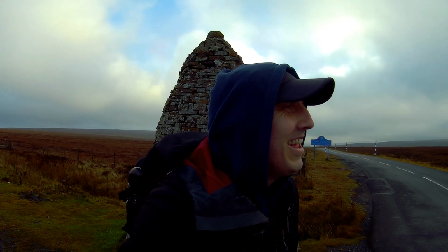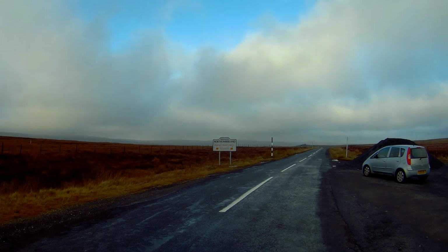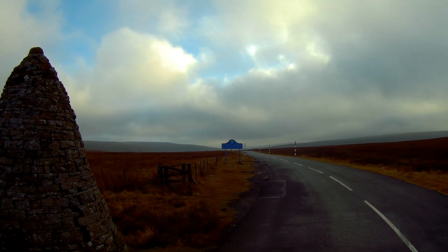Hello, welcome to a very, very cold Sunday morning, and we're going to start section 5 of the Grand Tour of Northumberland, starting from where we should have parked the car last time. This is the border between Northumberland, there's the Northumberland sign over there, and County Durham.